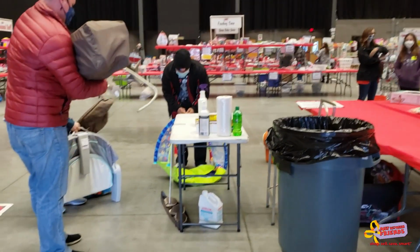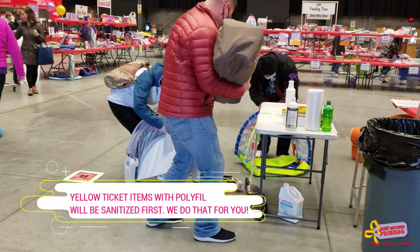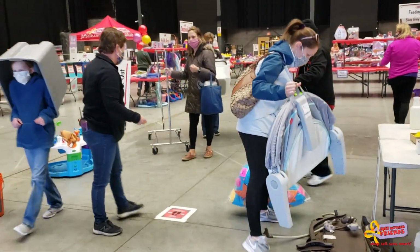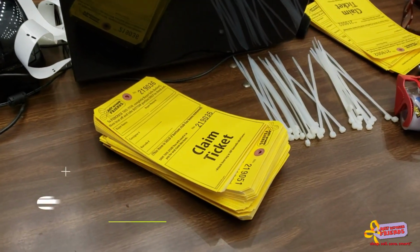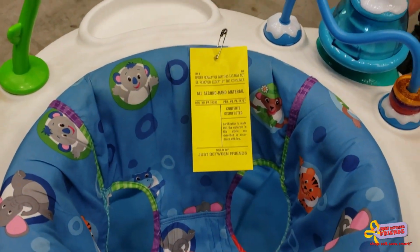Once you bring your items to the yellow ticket drop-off, they're going to come to a sanitation station like this, where one of our staff is going to spray your item to sanitize it. Okay, and then we will take care of getting a yellow ticket on it. So the yellow tickets look like this. This isn't something that you print at home. We have these here. After your item is sprayed and sanitized, the staff is going to put one of these little yellow tags on it that says that it's been sanitized.